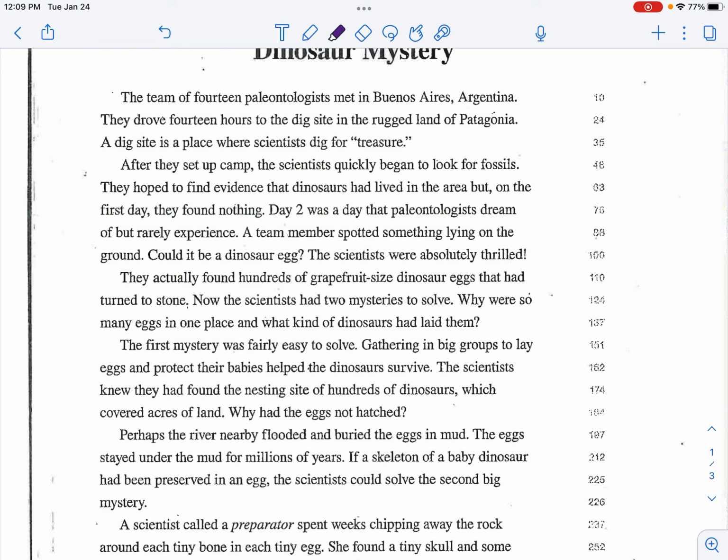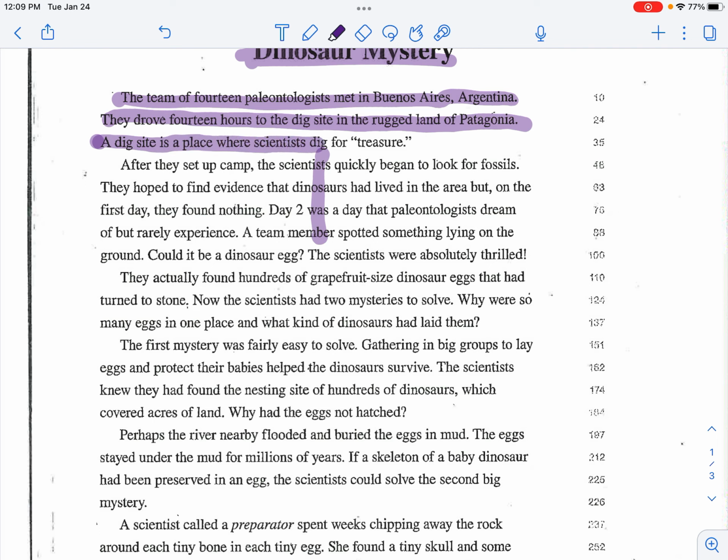As we have been, it's called Dinosaur Mystery. The team of 14 paleontologists met in Buenos Aires, Argentina. They drove 14 hours to the dig site in the rugged land of Patagonia. A dig site is a place where scientists dig for treasure. After they set up camp, the scientists quickly began to look for fossils. They hoped to find evidence that dinosaurs had lived in the area, but on the first day, they found nothing.